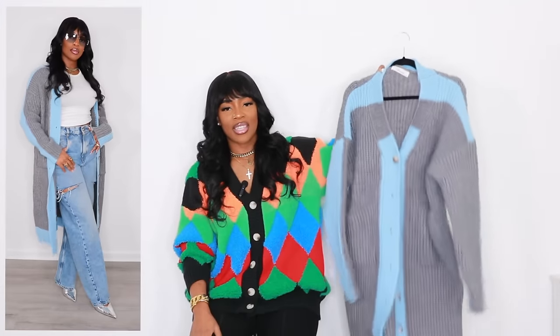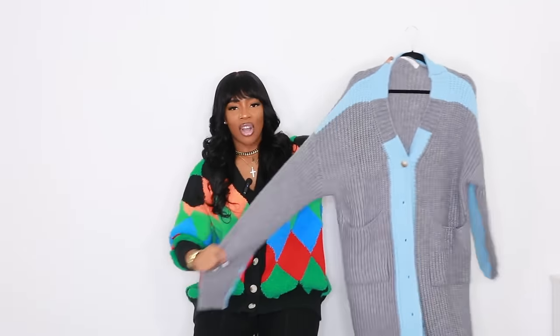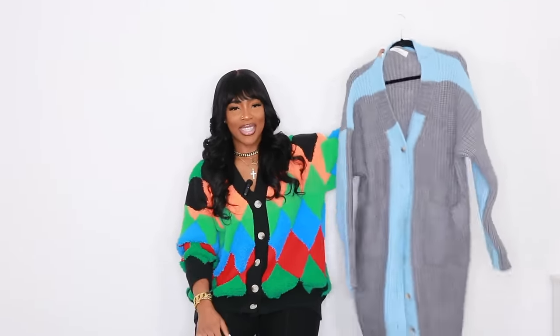It's very heavy, it has like a stretchy, very soft, as you can see, it's literally bouncy. Don't sleep, okay? I know people are not sleeping on Shein anymore, but I feel like people really don't be looking. Like, you really gotta look and you will find whatever it is you're looking for and then some. So this, I cannot wait to style.